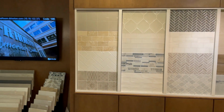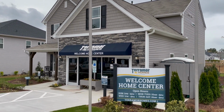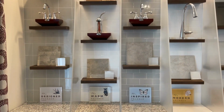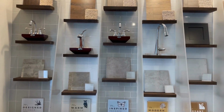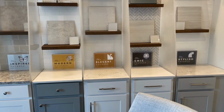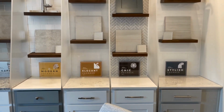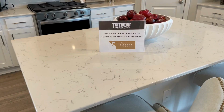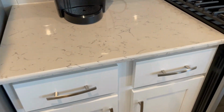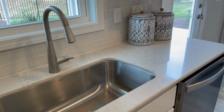The third option is something that Terramore is also doing, and they're just getting started with this, and this is where the designers do the work for you. They pick selections out, and you have different packages to choose from. Now, the positive of this is it's very low stress on you. You don't have to take a day out of your time to go to the design center. It's curated by a trained professional designer, so you don't have to worry about, am I mixing and matching things wrong? Is this gonna look ugly when we get the house completely done? You're gonna know, because of the experience of the design center people, that it's gonna be beautiful when it's done.